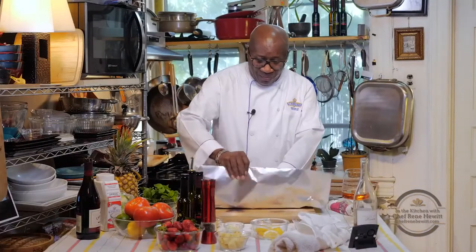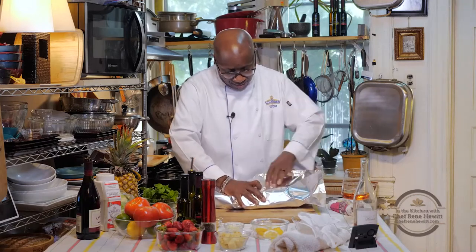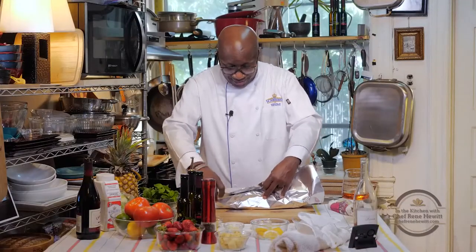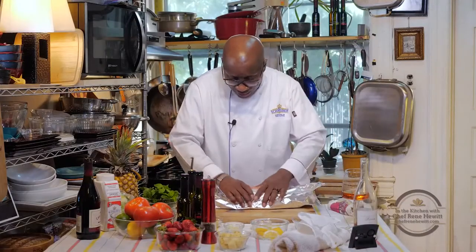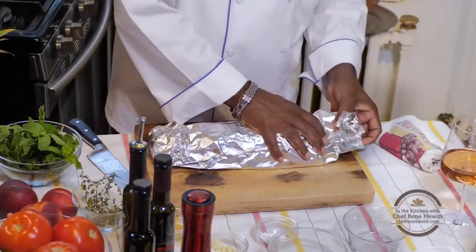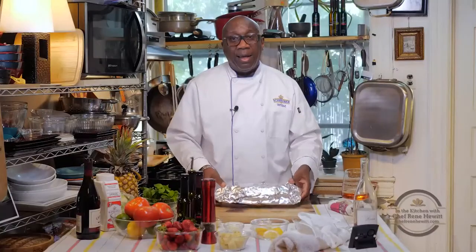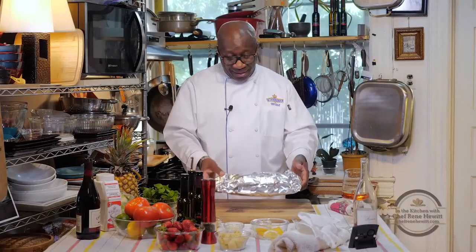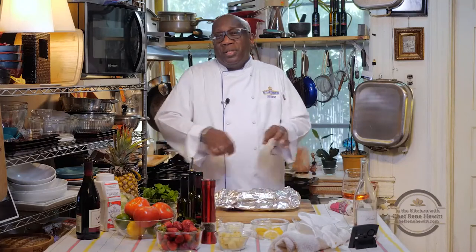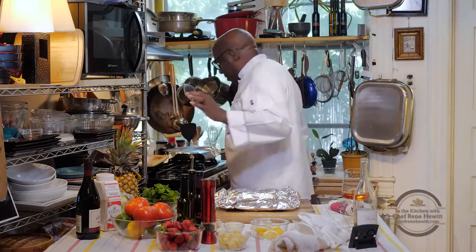Then I take my aluminum foil and I wrap it like I'm wrapping a Christmas present. No, I'm just joking. Go like this. I take the ends, fold them up. Bam, and you have it. Look at that. So when you open it, you cut into it and you open it up, oh, you're going to go crazy. Good check, Rene was right. Oh, okay.